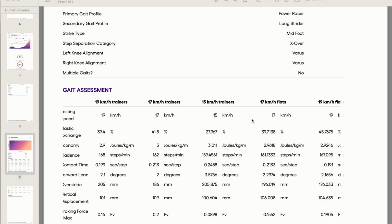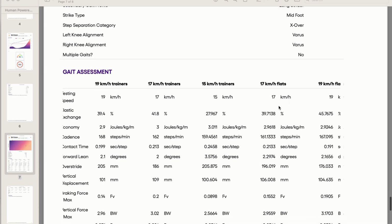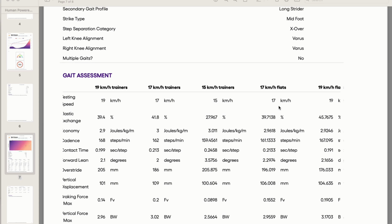So here's the report that I got back from the gait analysis. As you can see, I did multiple different speeds. When it says trainers, I was in the Cloud Monsters. When it says flats, I was in the flats. And unfortunately, just the way that the PDF comes out, you can't scroll side to side. So I did the best I could to demonstrate. So you get most of the information.